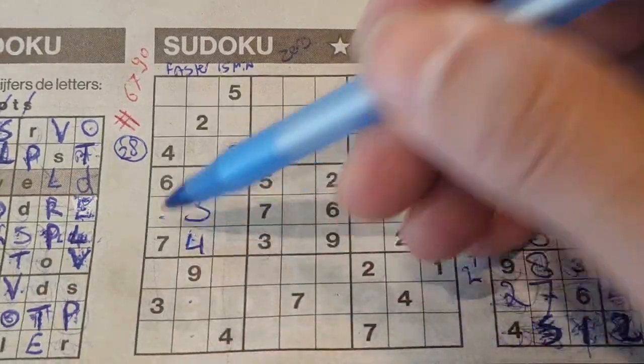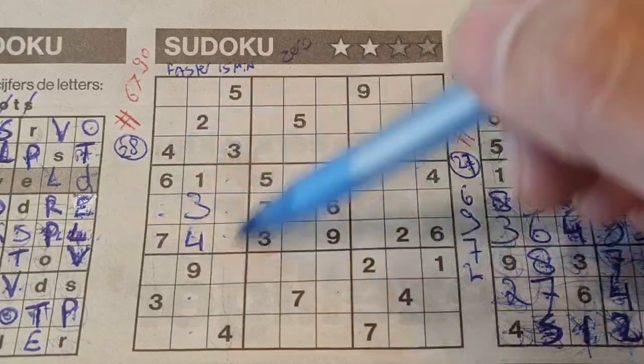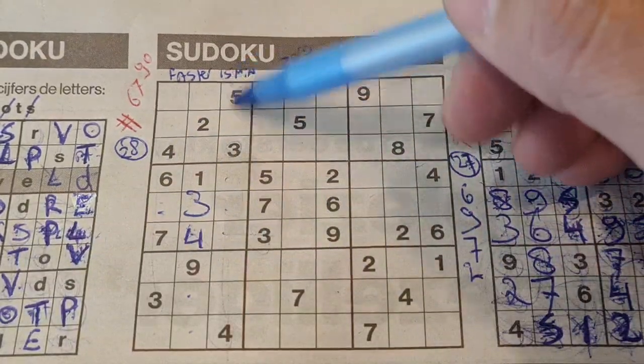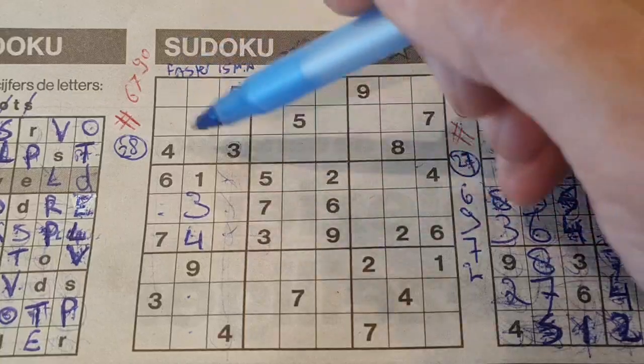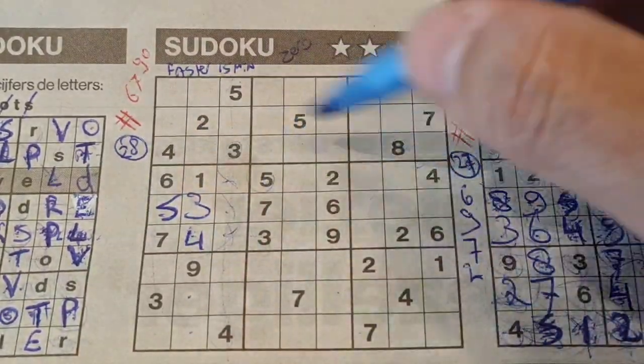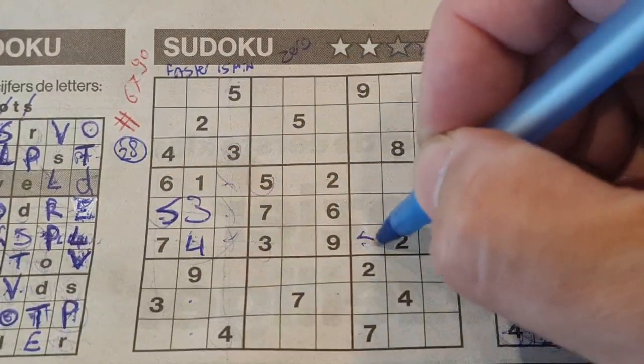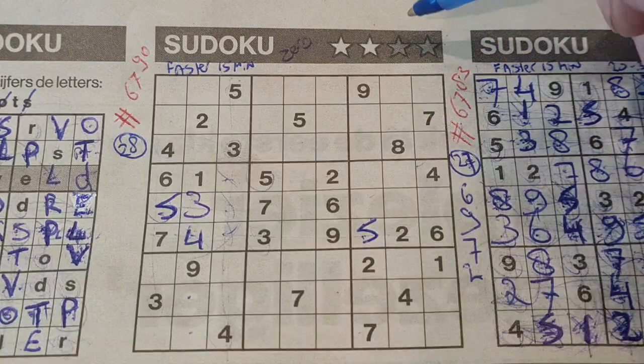Need a 5 here, need a 5 there, okay. 4 missing numbers in this big square. One of the missing numbers is 5. We have a 5 in the third column, so no 5 in these 3 boxes. So 1 box left for the 5 in this big square. Should be there. 5 in this row, 5 in the middle row. So the row below, the only place left for the 5 should be there.